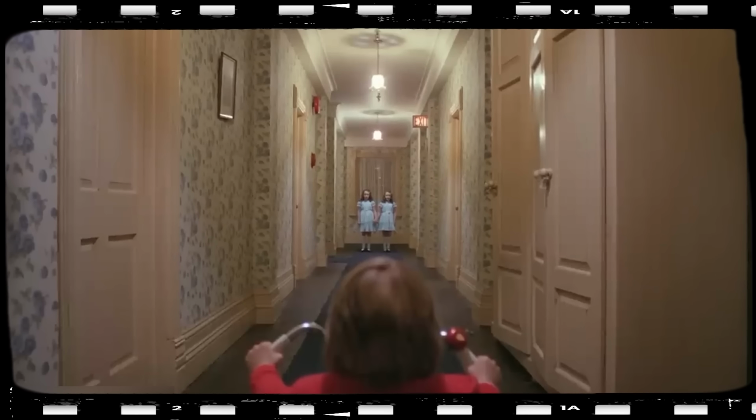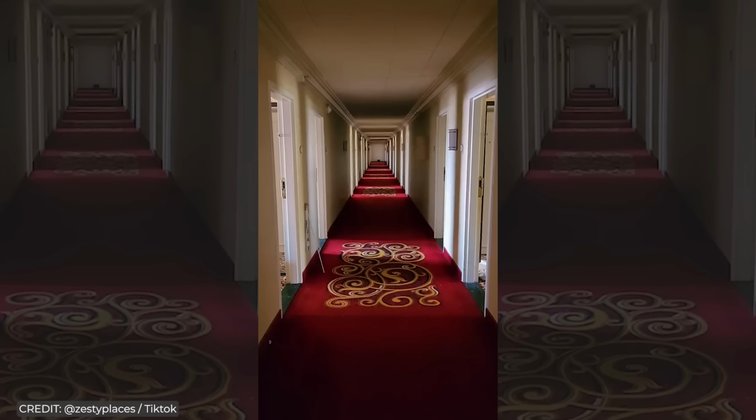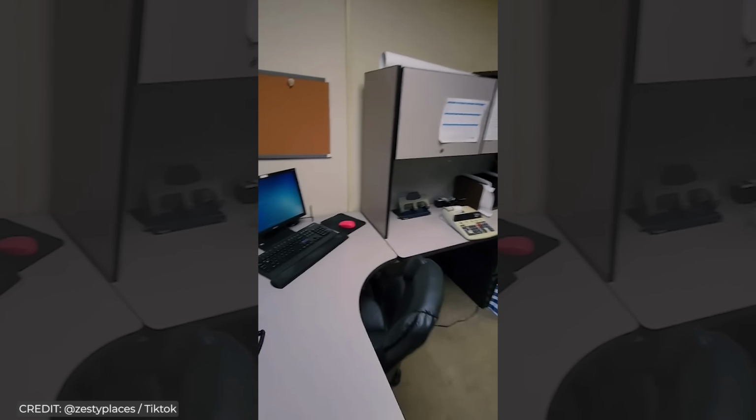Straight from The Shining, this once luxurious hotel shut its doors 3 years ago, yet the electricity still works, and rooms remain fully furnished, right down to made beds and stocked desks.